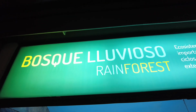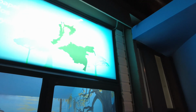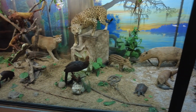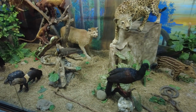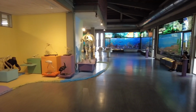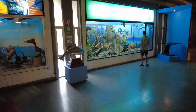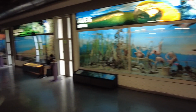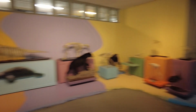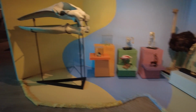Bosque lluvioso, the rainforest. Rainforest area from up here in Colombia. And all of these creatures. All of these different little diorama exhibits, starting with that rainforest one there, but then birds, reptiles, amphibians, fish. I think there's some more around the corner here, but they have all these cool taxidermied animals and also skeletons. Giant whale skull here.